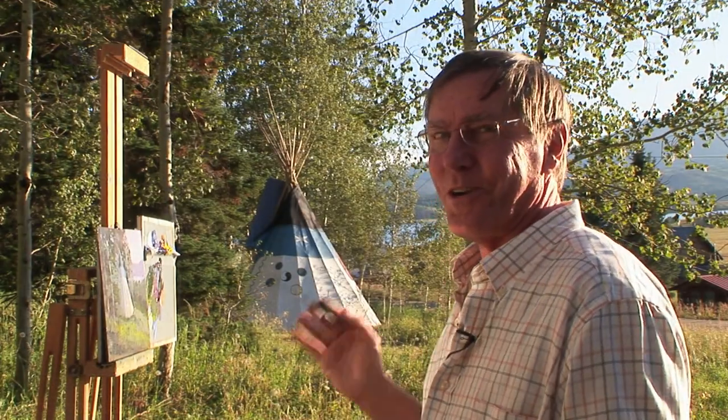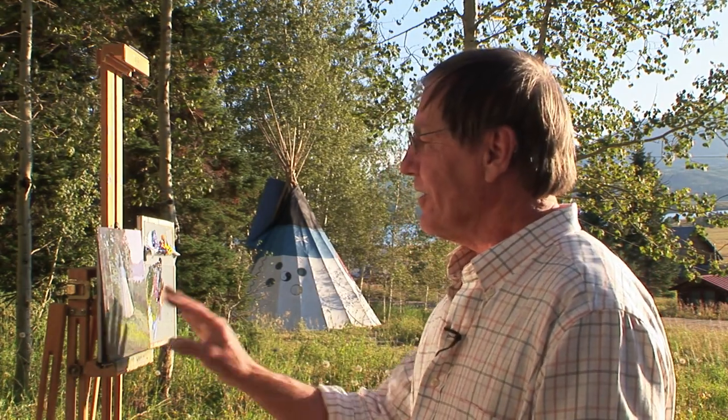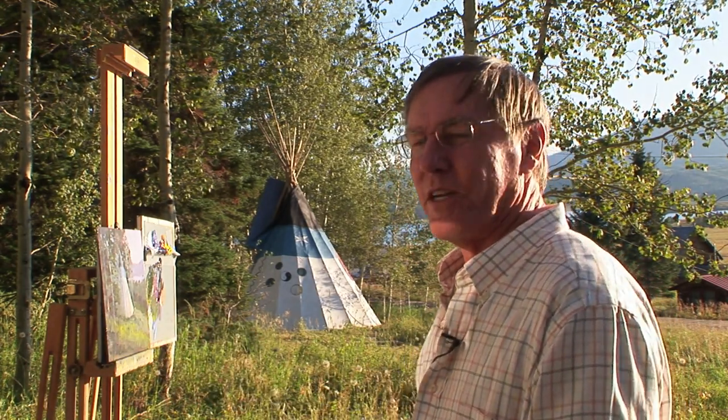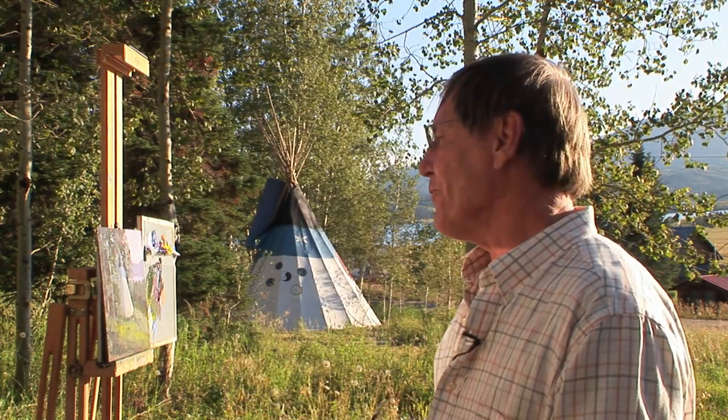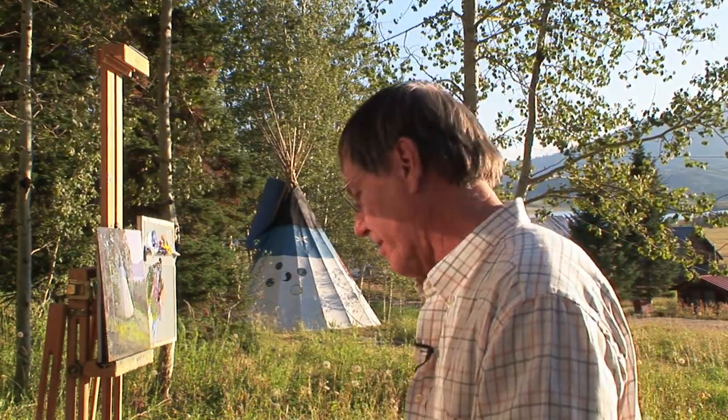Well, the shadows are getting really long now. It's just about at the end of the day. I'm exhausted from painting the last 3 days. Before I go, I'll show you a few of the paintings that I've done around this area, and then we'll take this back to the studio, put some more touches on it. I'll sign it, frame it, and we'll see what it looks like.